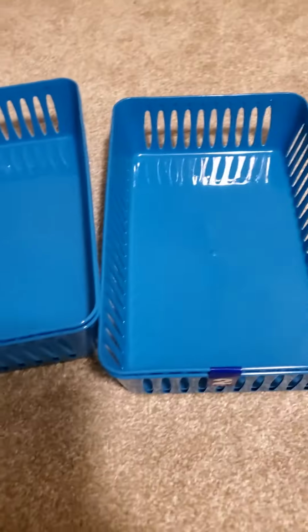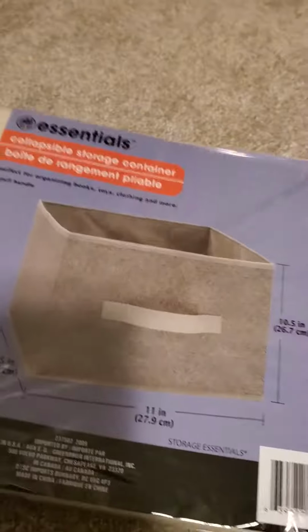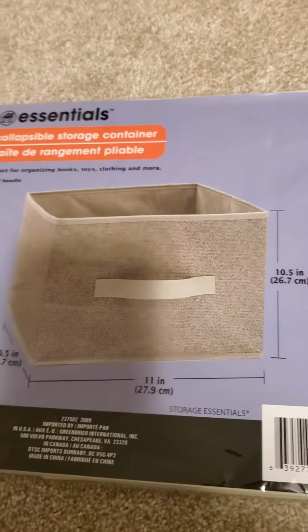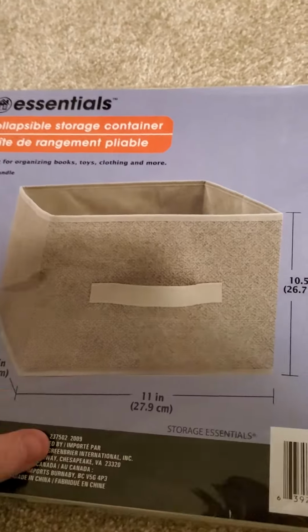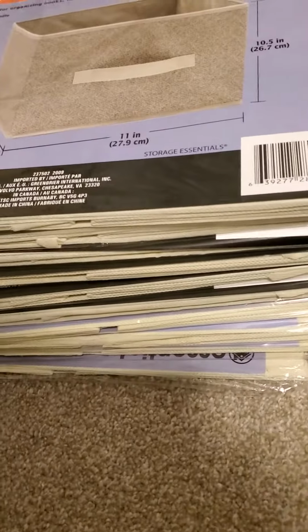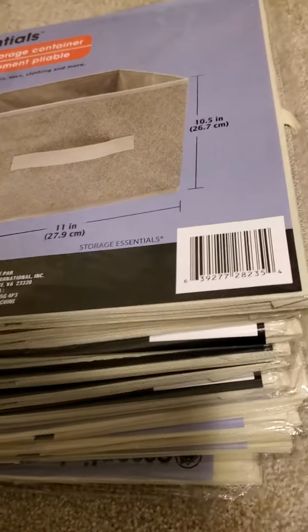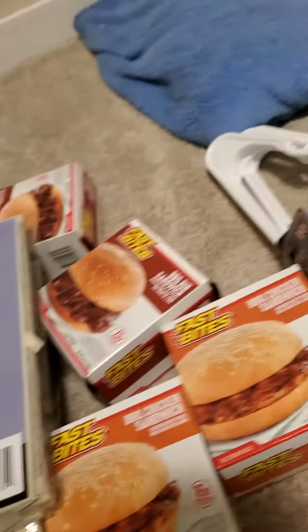2 little storage containers, plastic ones. I picked up 10 of these collapsible containers. I'm reorganizing my office, so I picked up 10 of those. That is a great deal for a buck. Usually they're $3 or $4 a piece, so that was a great deal.